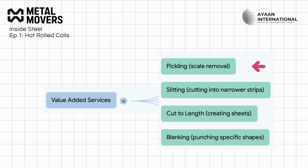Pickling removes the scale, slitting cuts the coil into narrower strips, cut-to-length creates sheets of a certain size, and blanking punches out specific shapes. These services just make it easier for manufacturers to use the HRC in their production processes. So it's like a one-stop shop for all your HRC needs.